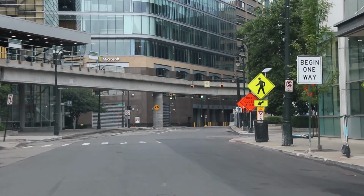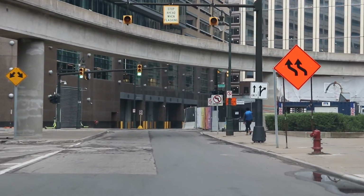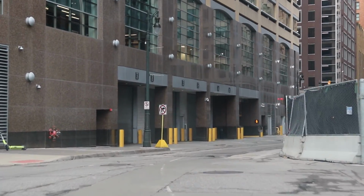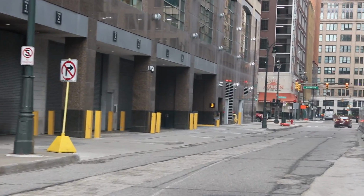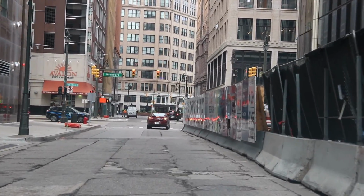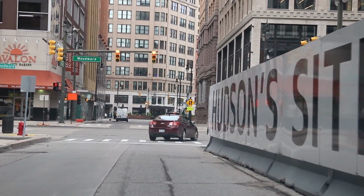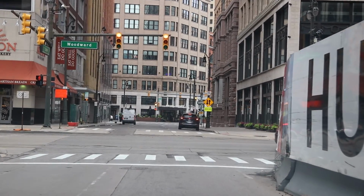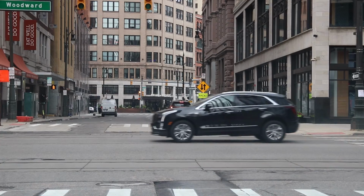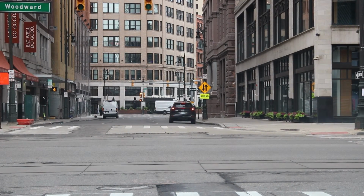This is downtown going towards Woodward. On the right, they're building the Hudson building. That's going to be, I think, 700 feet tall. But you can see that the roads are terrible. But this is Woodward right here. Another main road. You can see where it said Hudson site on the right. That's for the Hudson building. But anyways, Woodward right here. Right here is another main road in Detroit.